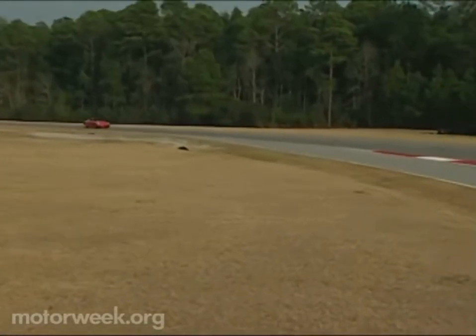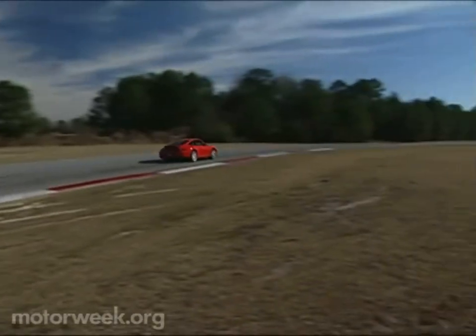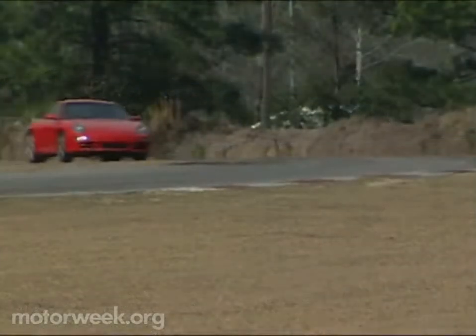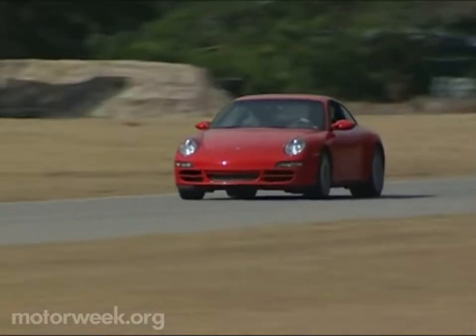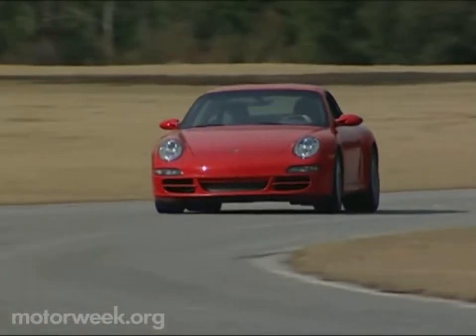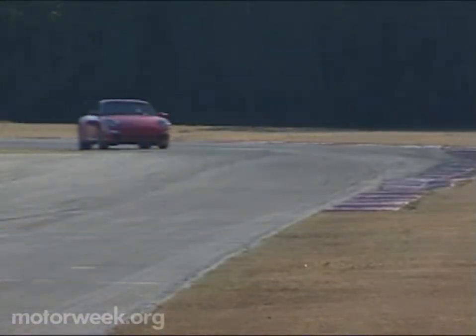The Carrera S, on the other hand, has a decidedly finer edge, but also requires a bit more driver finesse. Flick the steering wheel and the front end snaps into a turn. The feel is very neutral at mid-corner, but that well-known Porsche oversteer is evident as you power out.